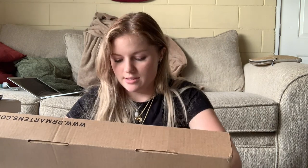So I've already seen them and I've already tried them on, but they were in the wrong size, so it didn't really count. So now, as you can see, they wrap them really nicely. I'm really excited. These are actually a gift from my mom, so shout out to mom.